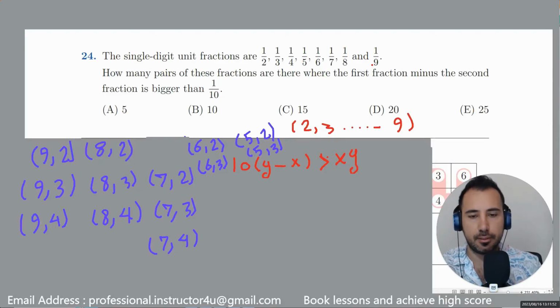Will be 10, no. So let's go with 4. 4 and 2. Let's check 4 and 3. Is that the answer? 4 minus 3 will be 10, no. So only 4 and 2 then. So I'm gonna write it here. So 4 and 2 is the answer. 4 and 3 is not the answer.